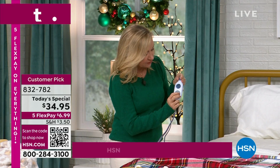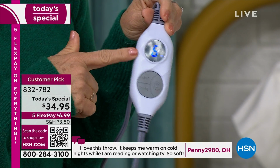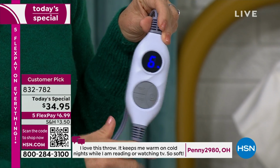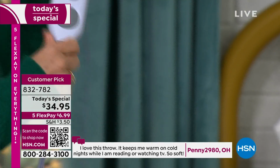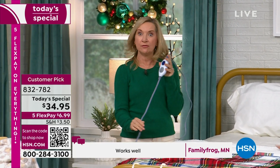And then when you do turn this off and turn it back on the next day, it has a memory. So it will remember what setting you like the best, so it'll come back onto that. The last thing about this is it's got a 6-foot cord. So it's really user-friendly. You're not really tethered.